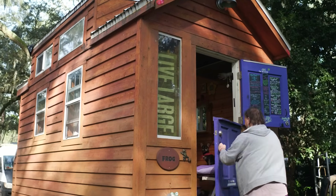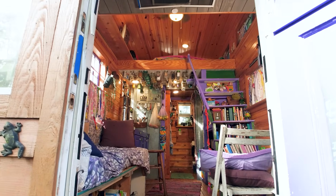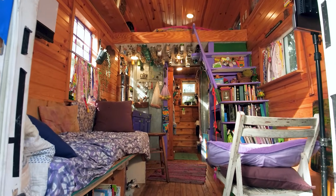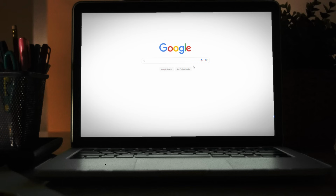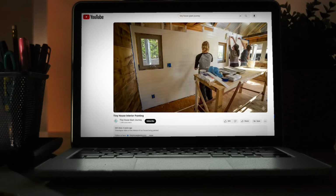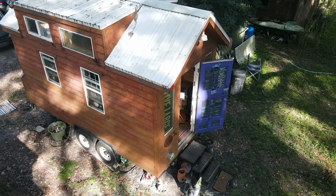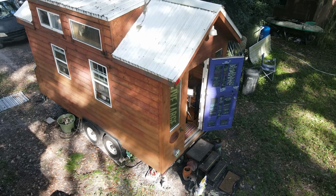I ended up building my tiny house in an empty airplane hangar. Construction process was really quick. I built my tiny house in 38 days. I had no experience building anything. I watched a lot of YouTube videos and I had friends with knowledge. I wouldn't have been able to do any of this without their help.